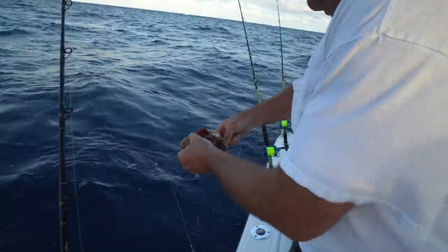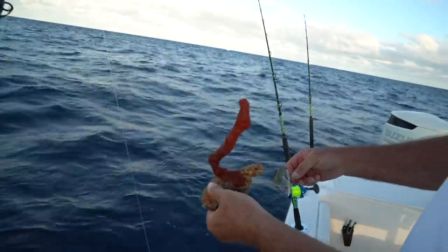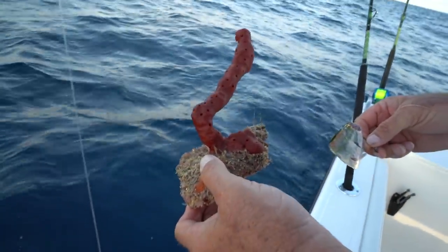See you when you're bigger and during the season. Ending the day with a nice rock. Pretty cool rock. Look at that thing. That's pretty.